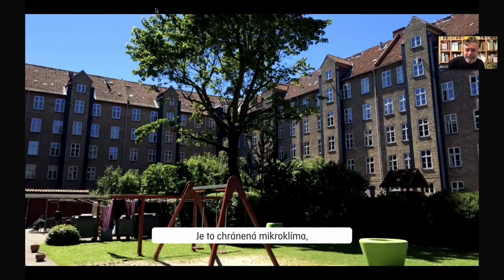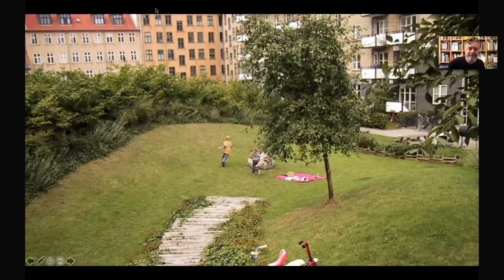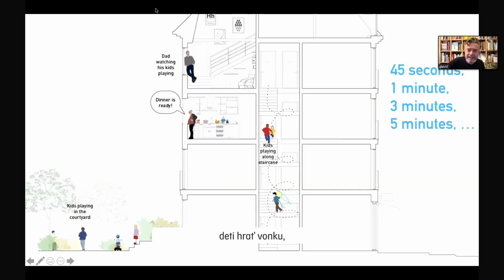It's a protected microclimate, which makes it a bit cooler in the summer, a bit warmer in the winter, so you don't need to have air conditioning. It's a safe place for your kids to go out and play. So you can be standing, making the dinner in the kitchen, and you can see, along with 100 other parents, the kids playing safely, protected from traffic.